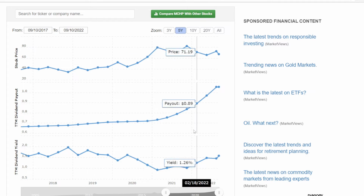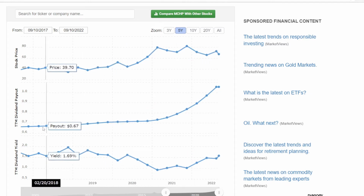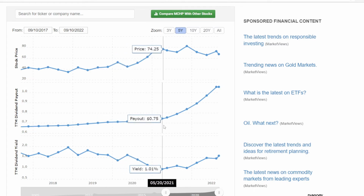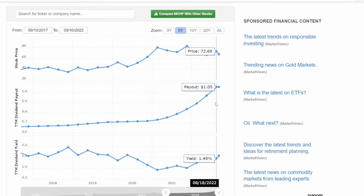In the beginning of 2022, the dividend payout increased to 89 cents per share, so as the price went a bit lower, we saw the dividend yield increasing to 1.26%, and now that we have the dividend payout at $1.05, the dividend yield also went up to 1.57%. So they have been increasing the dividend payout in the last 5 years, and that especially accelerated in the beginning of 2021, together with an increase in the dividend yield.